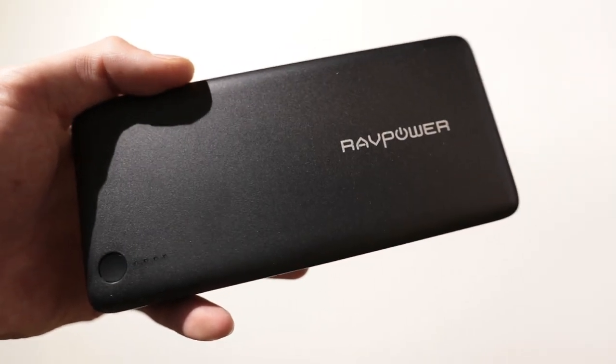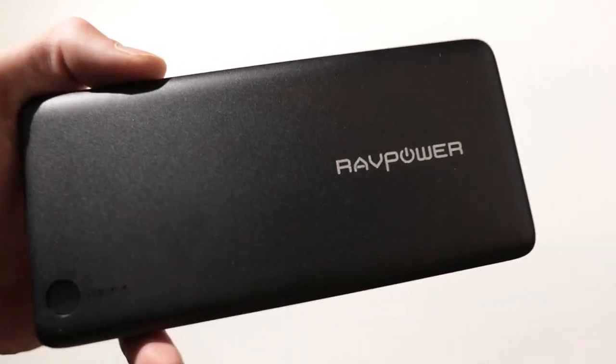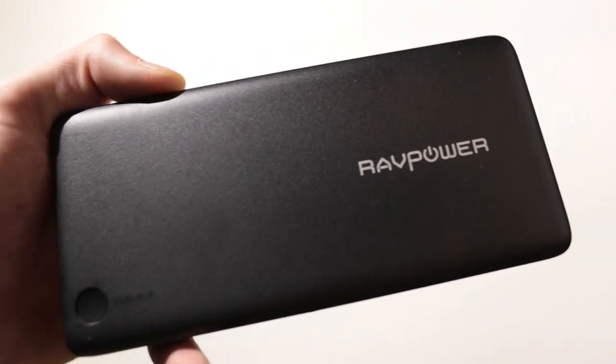RAVPower battery brick. Charge my iPhone 10 times and get a lot of footage. With my phone, I can also power other devices.